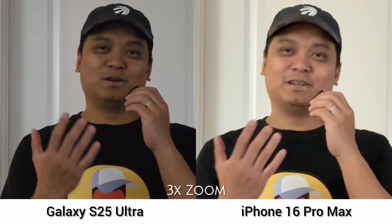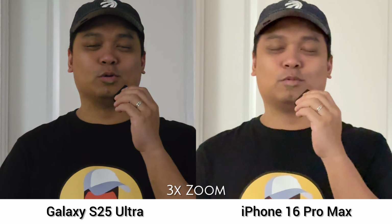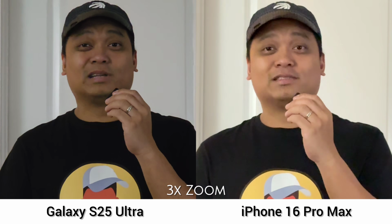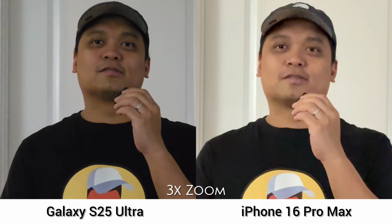Now we're punching the videos a little bit, again in 4K 30 FPS. So we have 10 megapixel 3x optical zoom on Galaxy S25 Ultra. We're only using digital crop on iPhone 16 Pro Max. This only has a triple camera setup. It's missing the 3x optical zoom of S25 Ultra. Now let's switch to 5x.